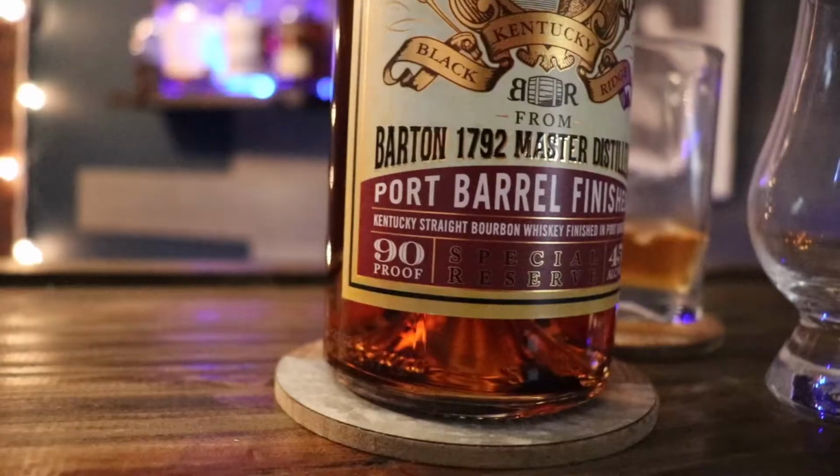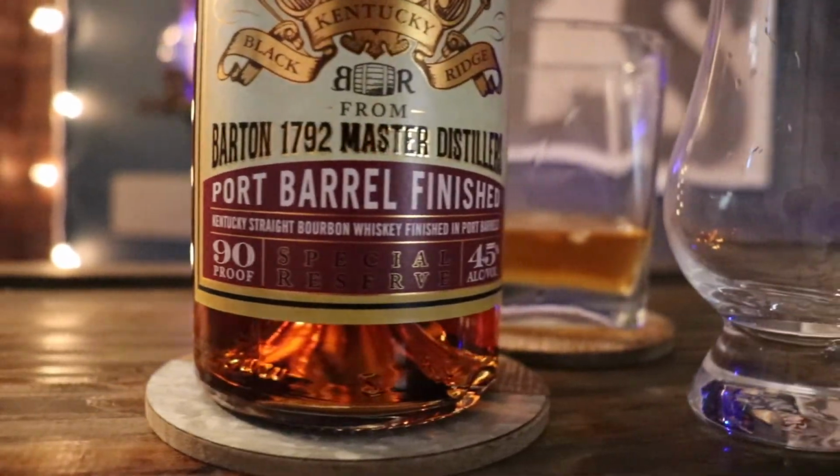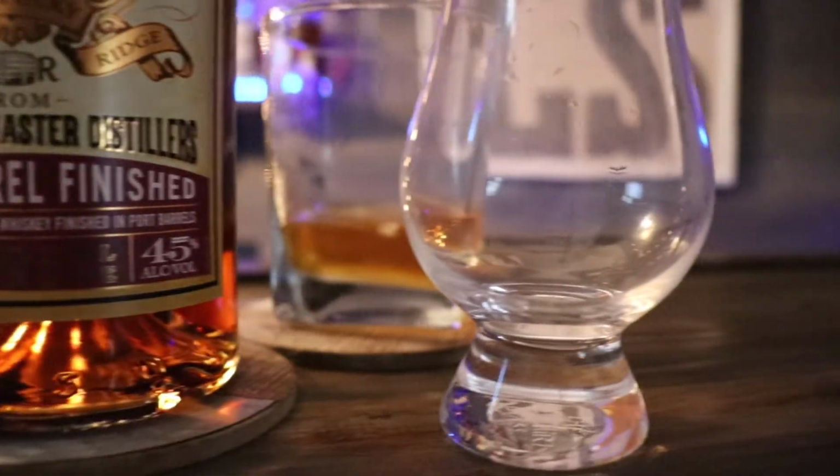The MSRP I've seen for this bottle ranges all the way from $45 up to $126. I think that matters on where you're picking this bottle up, and where it may or may not be allocated, because it seems that this is an allocated bottle. Also, it has an undisclosed mash bill and an undisclosed age, but it does state that it is aged more than 5 years.